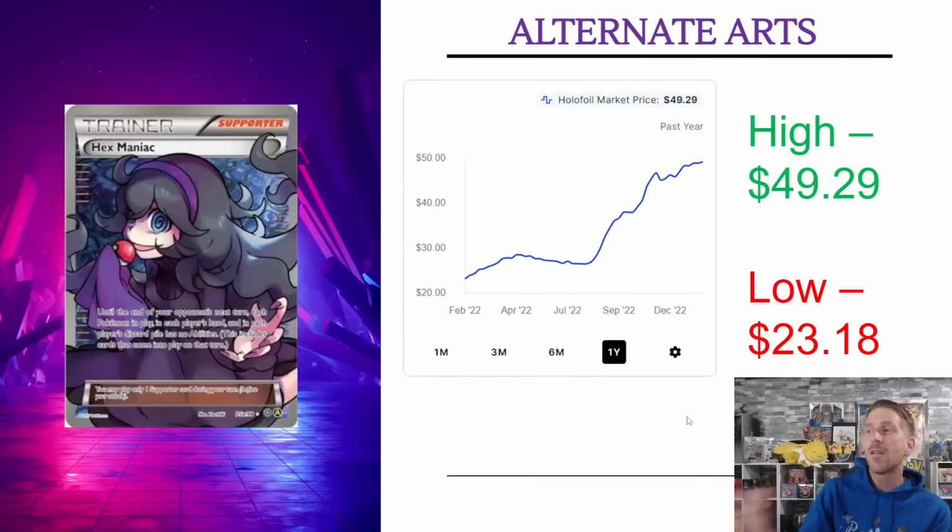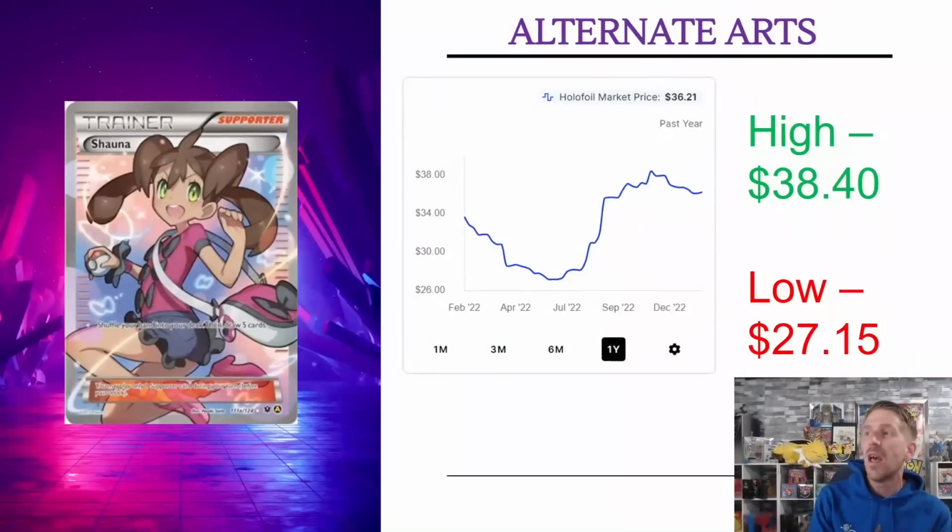Hex Maniac, another card from that premium collection. I believe this was originally printed in Ancient Origins, but don't quote me on that. It might be something else. At one point in time, this was down to $23.18. That was back in February of 2022. Stayed relatively flat for the first half of 2022 up until September, and then really started taking off. You can see it's over doubled in price, sitting at a one-year high currently of $49.29.